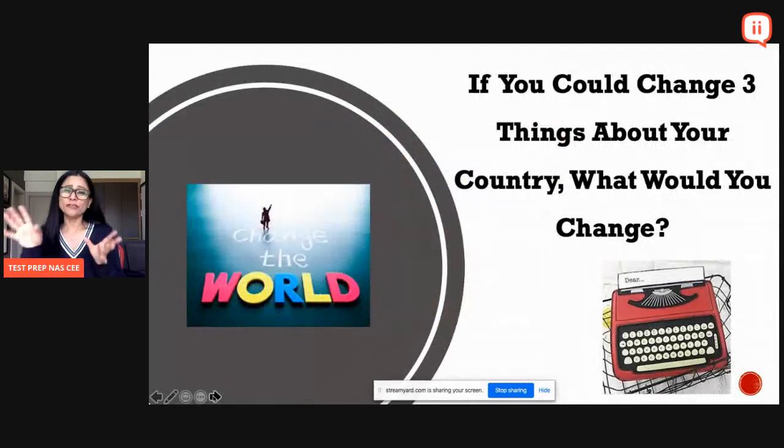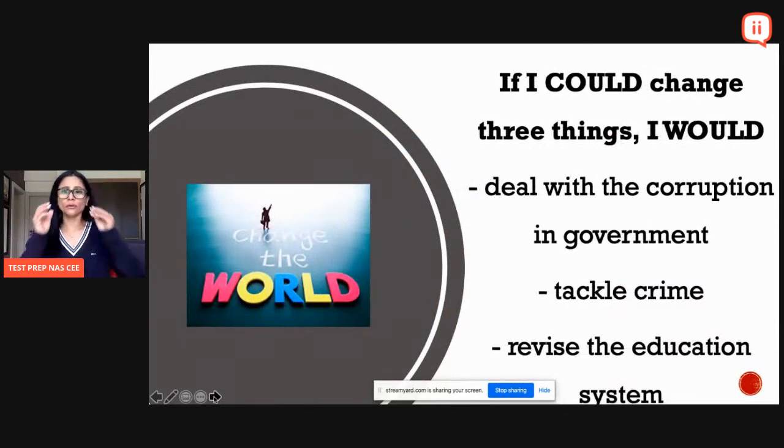So next one, if you could change three things about your country, what would you change? Well, if I could change three things about South Africa, my home country, I would deal with the corruption in government, tackle crime, and revise the education system. There's lots of corruption in government, I think, all around the world. I would tackle crime. We used to have a very high crime rate, but during the coronavirus lockdown, we have zero crime. Thank you, Corona, for something.